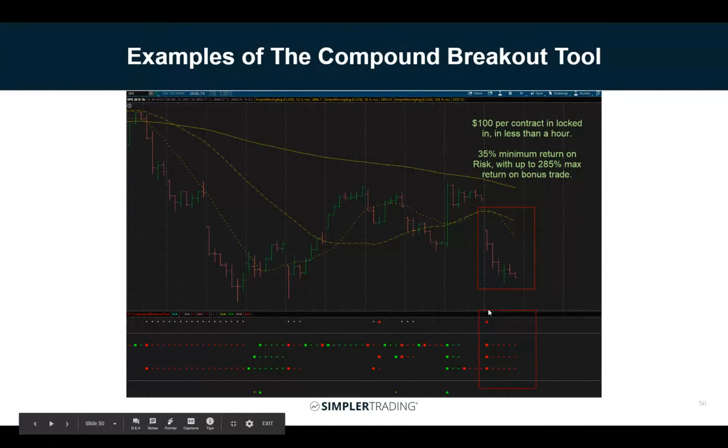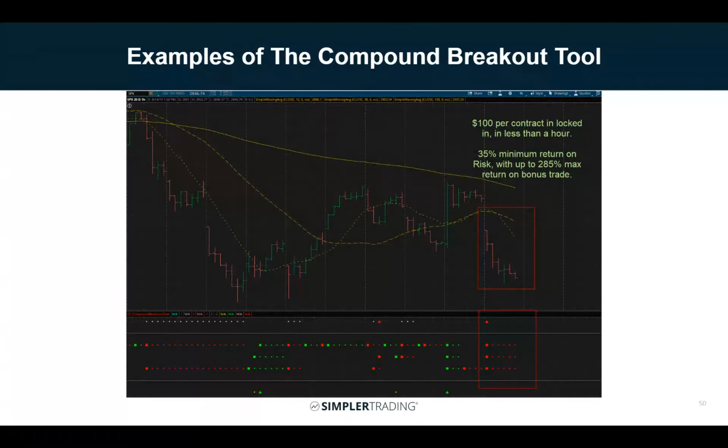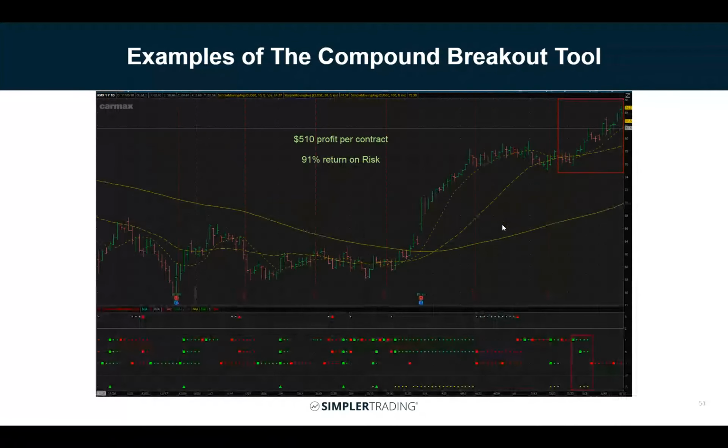And in less than an hour, I had locked in $100 per contract into the trade. It was a 35% minimum return on risk with up to a 285% maximum return on that bonus trade. So minimum, I was still walking away with a 35%, no matter where it ended up closing and settling that day. But if it worked favorably to me, I have the max profit potential on the bonus trade of a 285% return. So not a bad risk versus reward there.